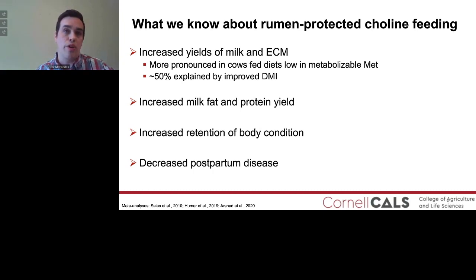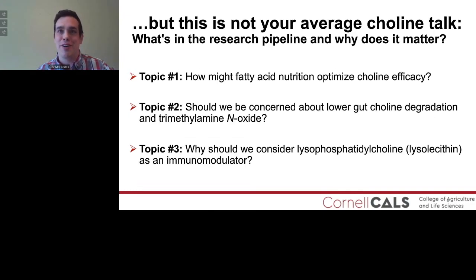It also supports the ability of rumen-protected choline to minimize body condition loss in early lactation and reduce the incidence of postpartum diseases. I think this is great news. I'm sure you think the same as well, and it's something that we have heard before about rumen-protected choline feeding. But this is not your average choline talk. So I'm going to present new information about choline biology in the dairy cow.